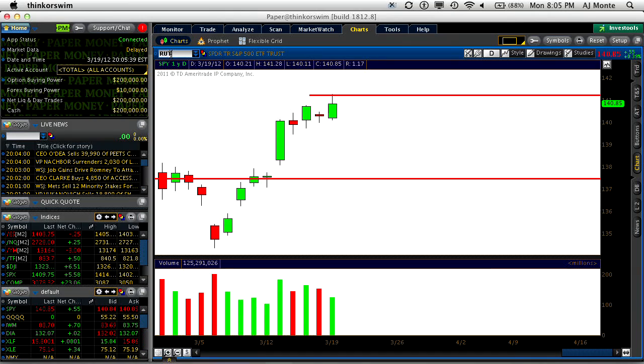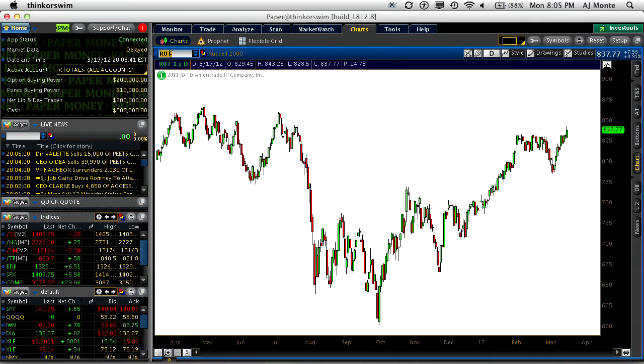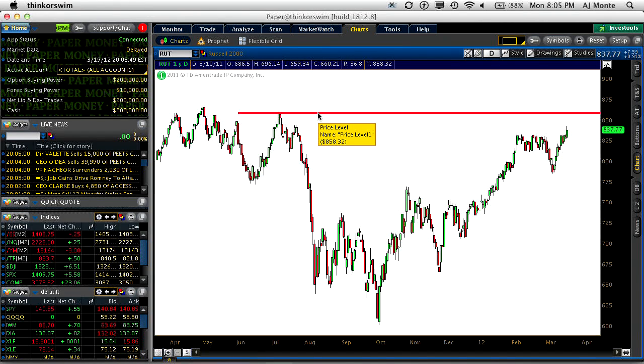Let's take a look at a broader based index. This is the Russell 2000. Couple things happening here. We still have a resistance area intact right there above, that's the 858 area. So we have resistance still in place. It looks as though the most recent price action is moving towards that resistance. And this is, again, your signal to be able to protect yourself.